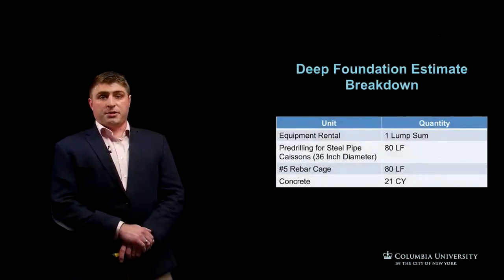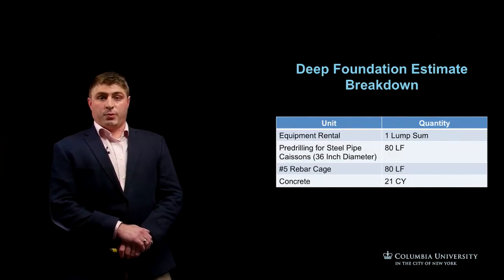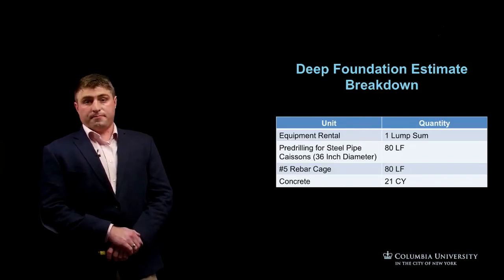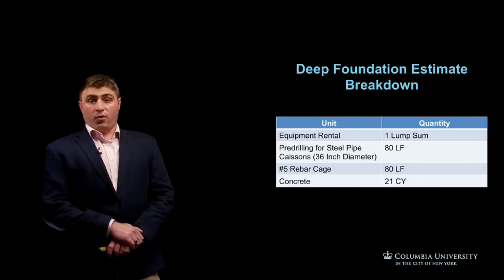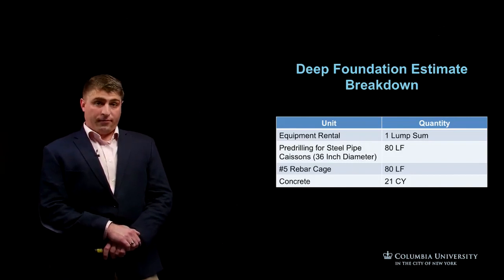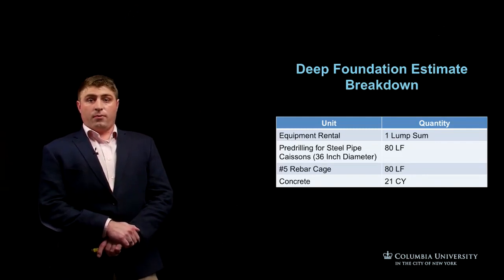Here you will see the various takeoff line items that can be quantified from the details we reviewed earlier. Firstly, you will need to identify the equipment rental and operator costs for the machinery required to perform the work. Secondly, we can quantify one of the caissons based on the details at 36 inches in diameter at roughly 80 linear feet deep. Next, we've identified that a number 5 rebar cage will need to be placed within the steel pipe. Finally, we can quantify that roughly 21 cubic yards of concrete will need to be poured within the caisson in order to complete the operation.